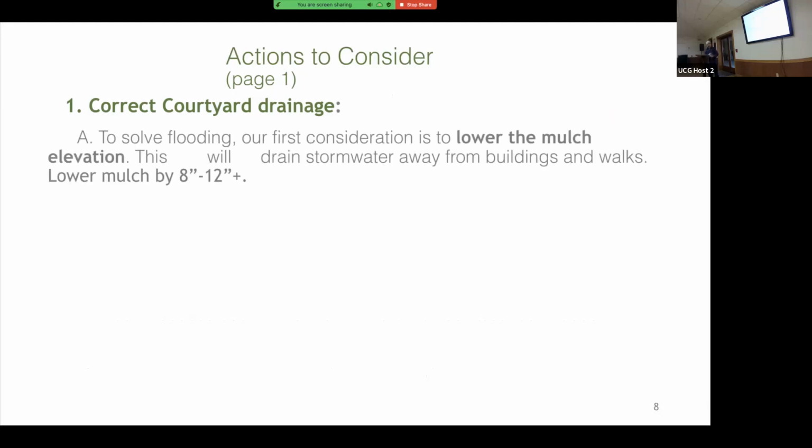So we're contemplating, and we will be making final recommendations, several actions that we think are appropriate. The drainage, we really need to lower the mulch. In some cases, it's not too far down, a couple of inches. In other cases, it's going to be 8 to 12 inches, depending upon the tree. In that way, we'll have the ability to drain positively to a more central location.